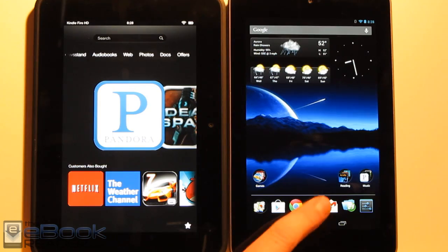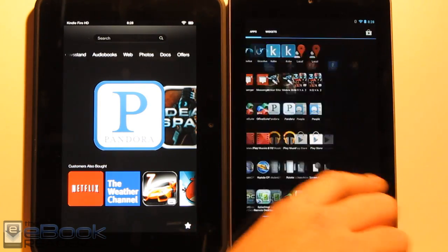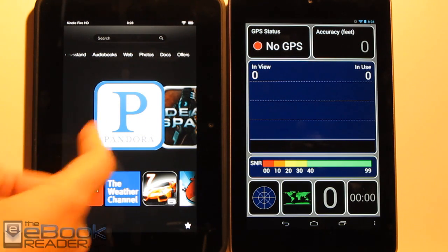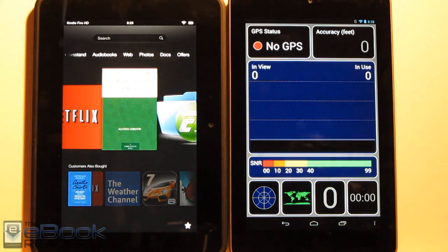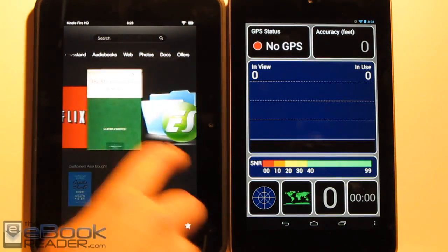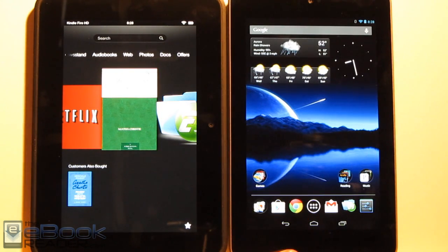One of the other hardware advantages with the Nexus 7 is it has GPS, and it even works offline, so if you're not connected to the internet, you can still get GPS location. The Kindle Fire doesn't have GPS. Obviously you can use Wi-Fi when you're connected to get a general location. It's not the same exact thing, but that's another advantage with the Nexus 7.